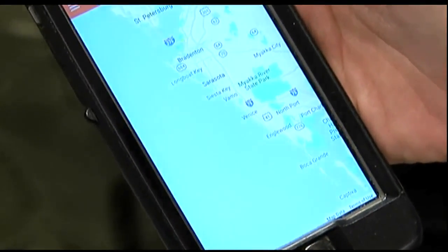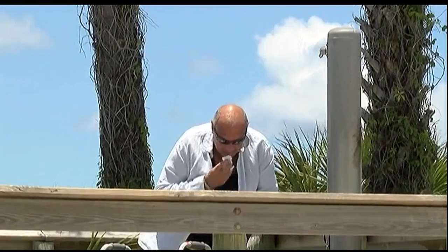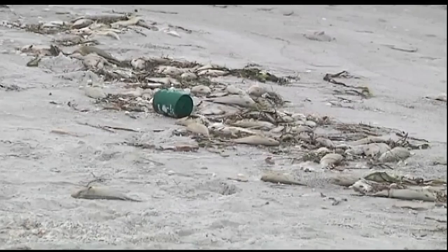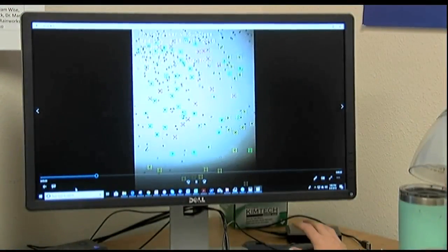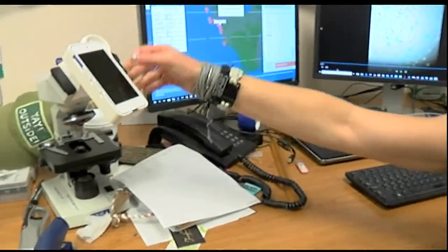Each red dot shown on this map of the Sun Coast represents someone at the beach experiencing respiratory irritation or dead fish. Mote says it comes in handy when you want to know the areas to avoid, but the real-time information CSIC provides also goes hand in hand with this. This is HabScope. It's a NASA-funded cell phone microscope.